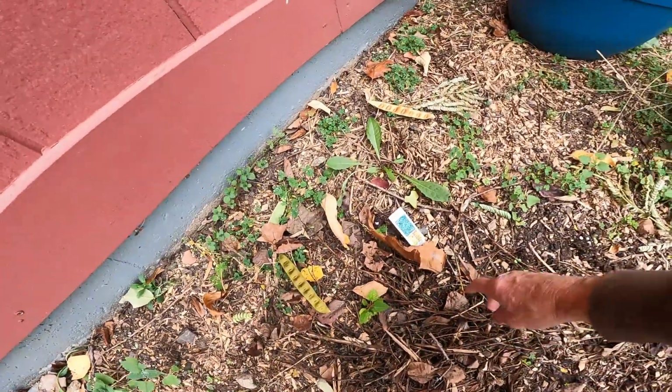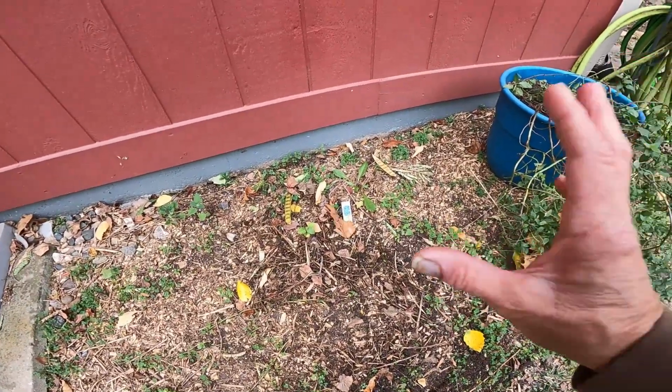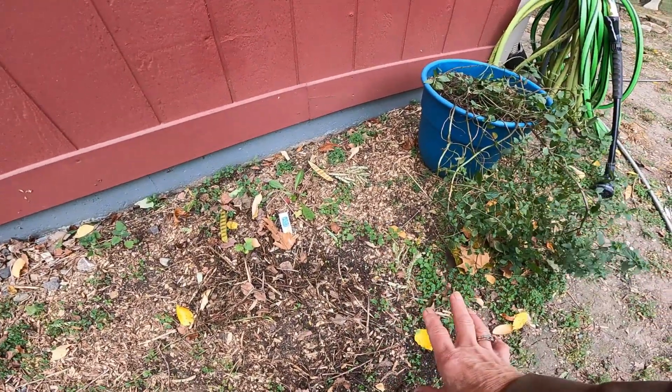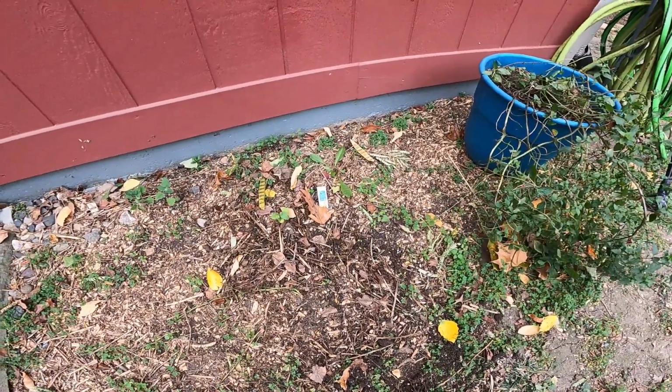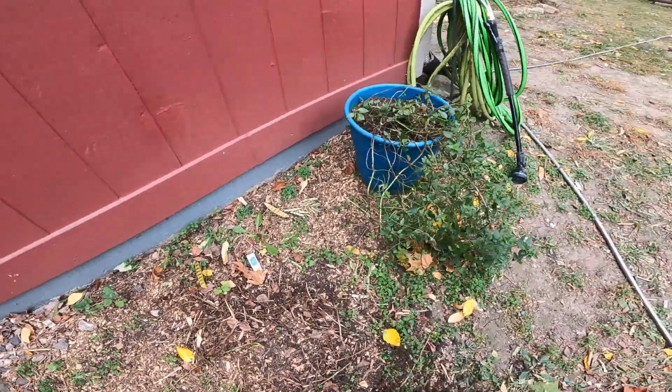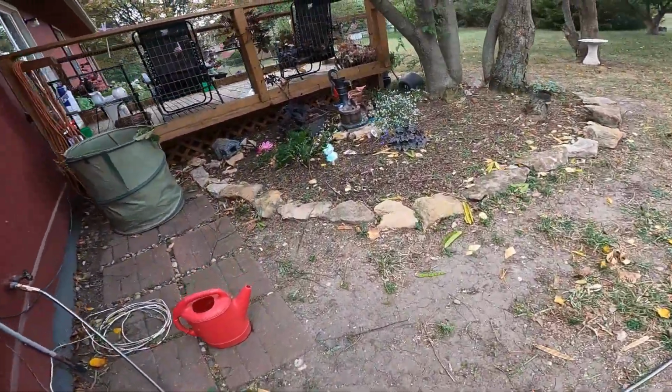The kitties came in here and went potty, and that's a big no-no, and they know it. Oh, I was upset, because it just rots the roots on your plants when they do that. Their pee is not good for plants, that's for sure.